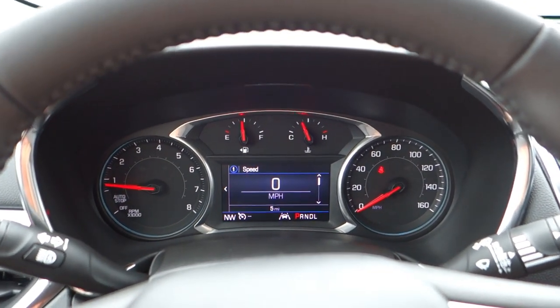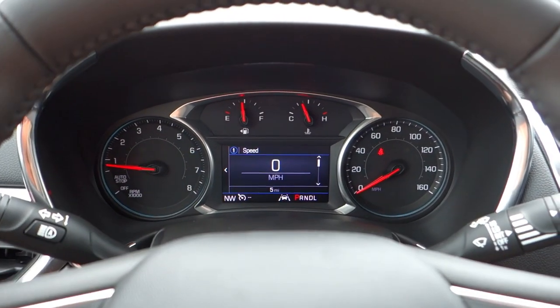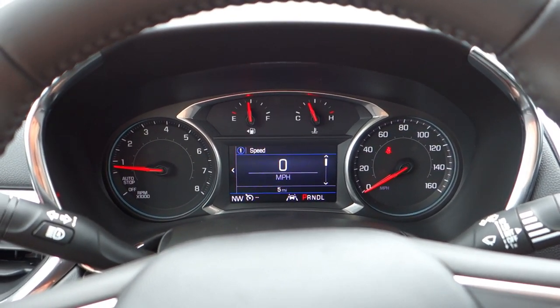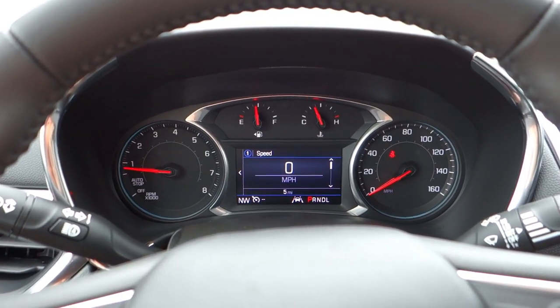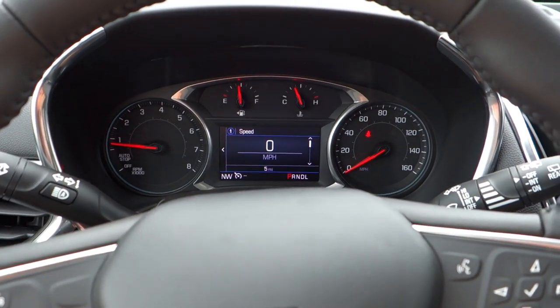And one thing to note, you can see down below there, is the lane keep assist symbol, which again is new for the LT trim here on the Equinox. Again, it is now standard on all Equinoxes, but that's something that shows up there as well and is controlled on the steering wheel here.